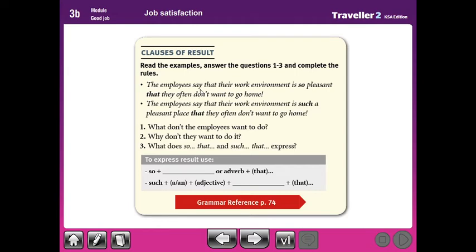The employees say that their work environment is so pleasant. Here we say so, followed by the adjective pleasant. Then we add that they often, and after that we make a complete sentence: they often don't want to go home. Here it shows us the result. When the employees stay in a good environment, the environment is so pleasant, that means they are happy. The result is that they don't want to go home.